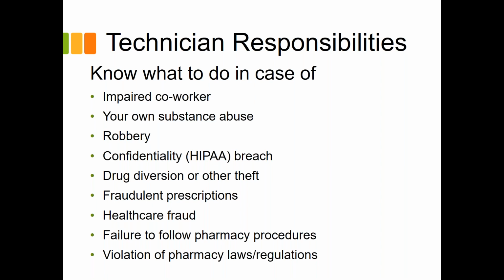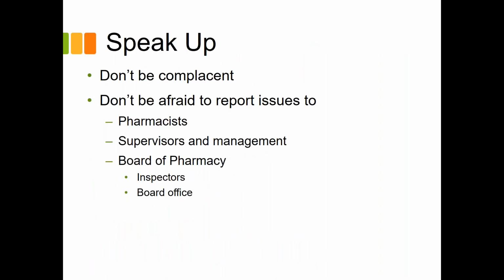Do you know what to do if you witness other employees failing to follow procedures? And do you know what to do in case you find someone violating pharmacy laws or regulations in the pharmacy? So those are all things, if you don't feel comfortable, you should ask your employer to provide you more training on that. Don't be afraid to speak up.